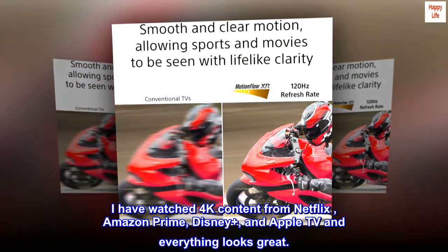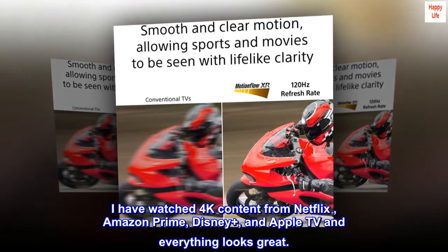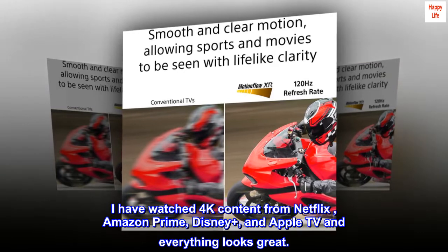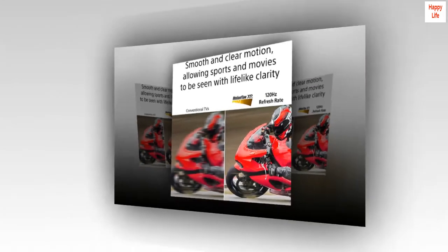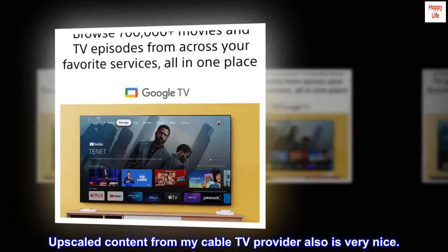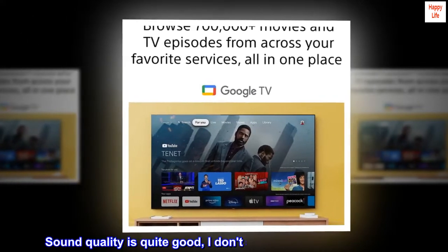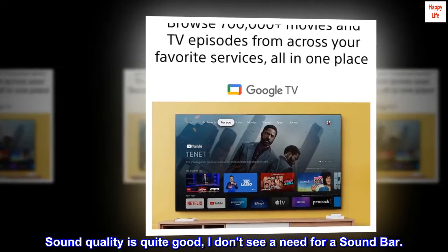I have watched 4K content from Netflix, Amazon Prime, Disney Plus, and Apple TV, and everything looks great. Upscaled content from my cable TV provider also is very nice. Sound quality is quite good, I don't see a need for a soundbar.